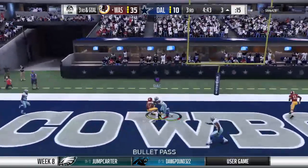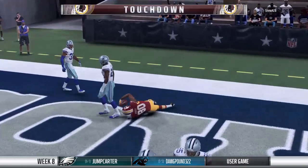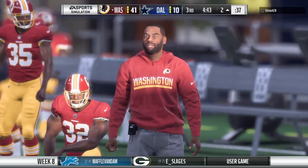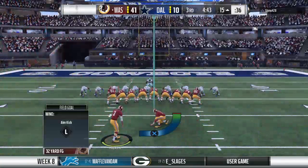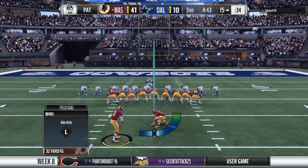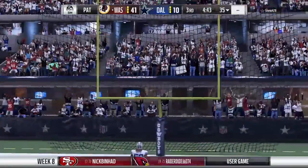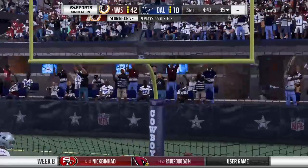They'll look to throw. And that is caught. Touchdown, Washington. Dante Moncrief with his second touchdown of the game, 4th of the year. And this Redskins offense is running away with this one. And the lead grows even larger here in the third quarter.